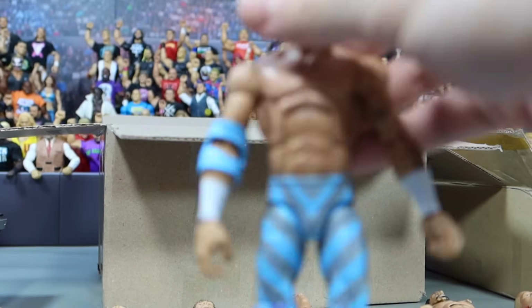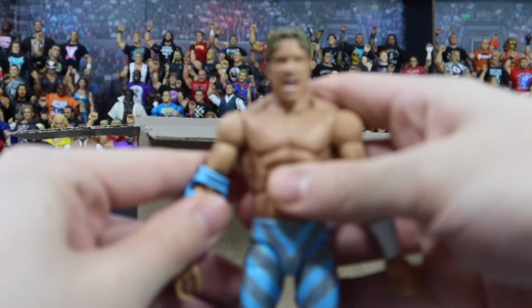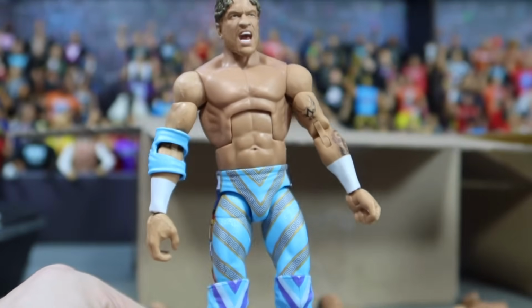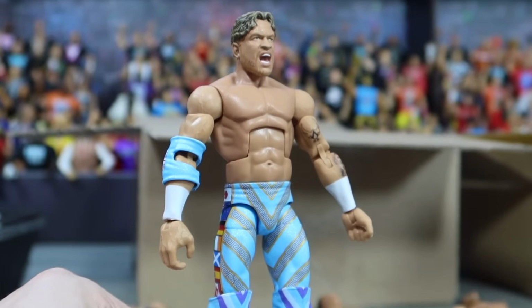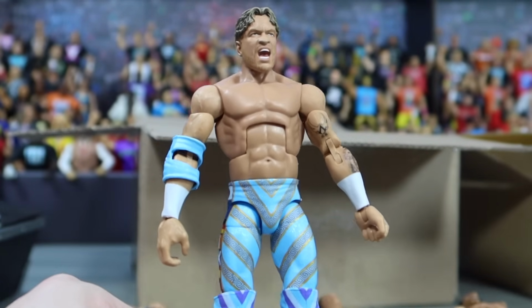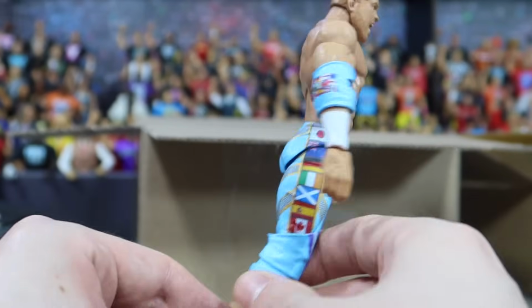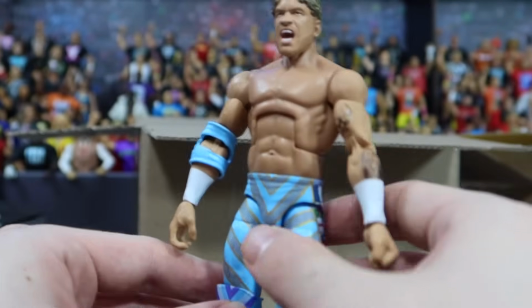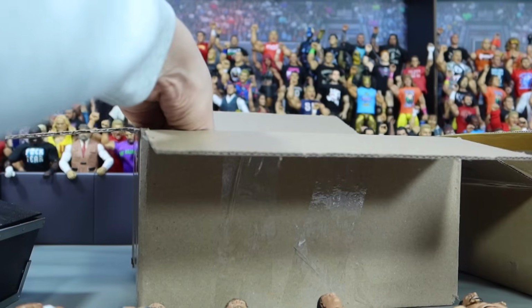Then we got a blue Will Ospreay right here. This is going out to Danny, because Danny gets one free figure for every batch, because he's helping us shipping this stuff from the US, so it gets quicker and cheaper to you guys. So this one is Danny's request of the month, Ospreay. We had this attire before as well.